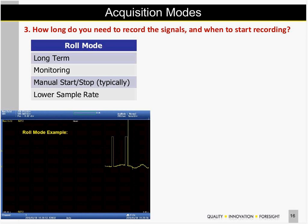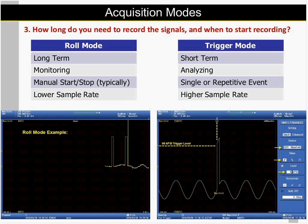And usually because it's a lower speed application, it's a manual start and a manual stop. So you can press a physical button or click a mouse to start and stop it. That may be a few seconds of activity, maybe a few hours of activity, that you'll see in a roll type of acquisition. Sometimes people call it a buffered acquisition or a free run acquisition. That's the effect. The other type of acquisition mode for sensor readings and mechatronics readings is triggered mode.